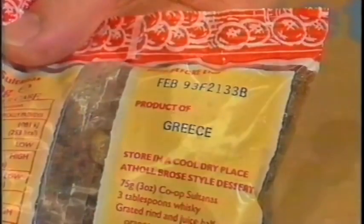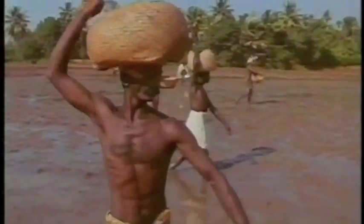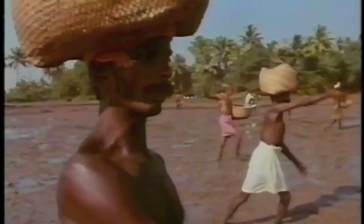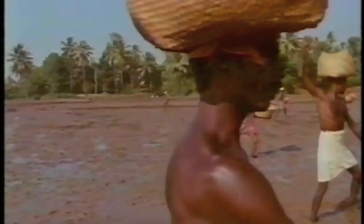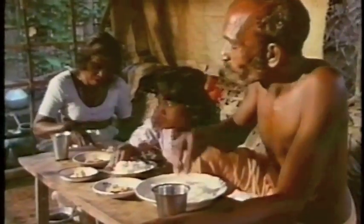But why do we need to preserve food? Will this farmer need to store the food he grows? Of course, he'll store some grain to sow next year, but then he just needs enough to feed his family and maybe sell to his neighbours.